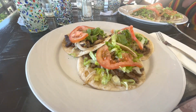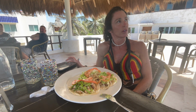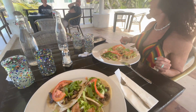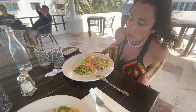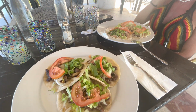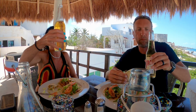Steak, carne tacos. May I get a soul, por favor? I got... How's that look? We'll split them. We'll try, we'll share them. Cheers, guys. Cheers. Hard to not love cerveza, the tacos, and the beautiful view of the Caribbean.